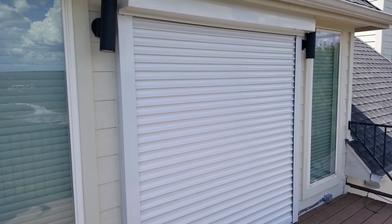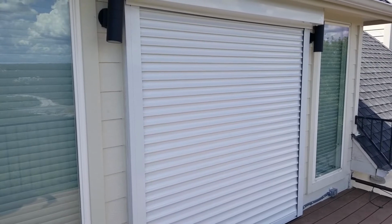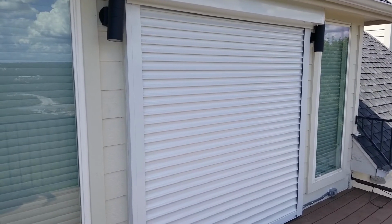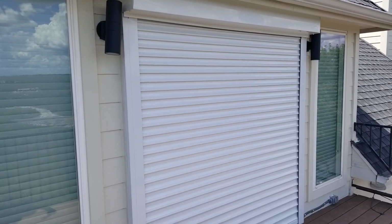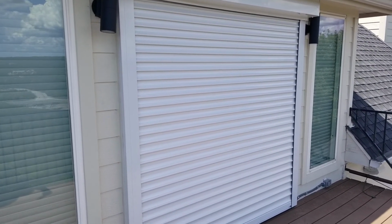This also is going to provide solar protection inside that room. It's kind of a small TV room that he has. It will also cool the area inside. It will protect it from any type of storms. This shutter is rated to 170 miles an hour. So this area is pretty protected from pretty much all types of environment.